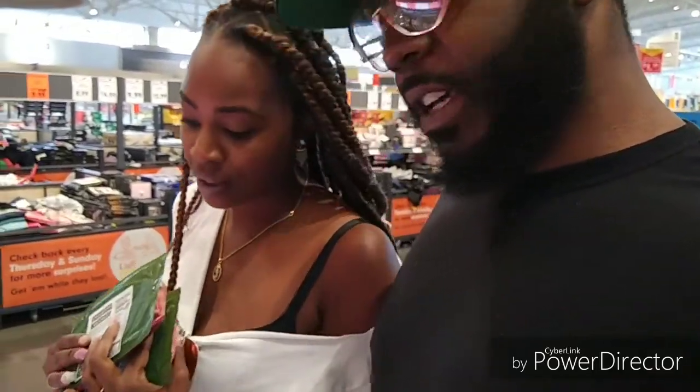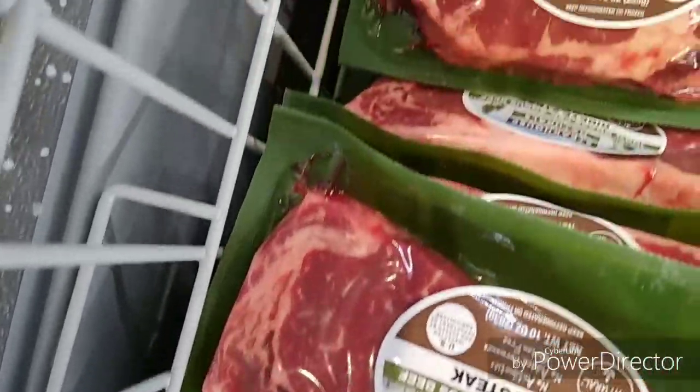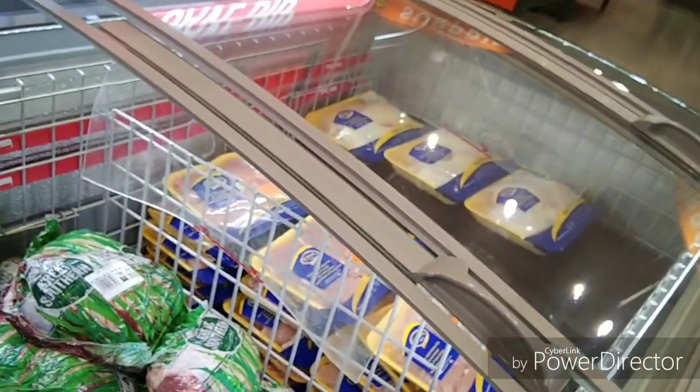Yo, them things look good for that cheap, though. Check this out. And they are $5.99. So once we make these things, they're going to be delicious. Oh, man. That looked like some high quality steak there. And guys, we're not purchasing this today because I just don't like cooking big pieces of meat like that.